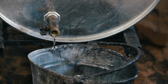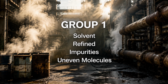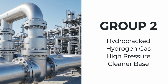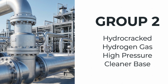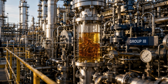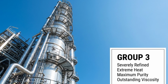Group 1 is the simplest kind. Refined the old way with solvents, still carrying plenty of impurities and uneven molecules. Group 2 has been put through a process called hydrocracking, which means breaking the molecules apart with hydrogen gas under high pressure, producing a much cleaner base oil. Group 3 is Group 2 pushed even further, cracked and refined far more severely at higher temperature and pressure, until it reaches very high purity and an outstanding viscosity index.